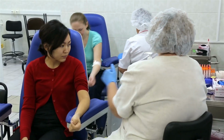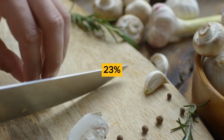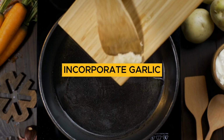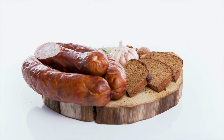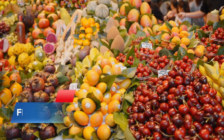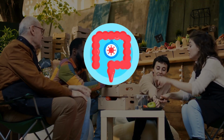In fact, a 2015 meta-analysis of 11 studies found that regular garlic consumption was associated with a 23% reduced risk of colorectal cancer. You can incorporate garlic into your meals by adding it to sauces, soups, and stir-fries. You can also spread roasted garlic on whole grain bread for a tasty and healthful snack. Number 4. Fruits and vegetables. Eating a diet rich in fruits and vegetables can help prevent bowel cancer and colon polyps.